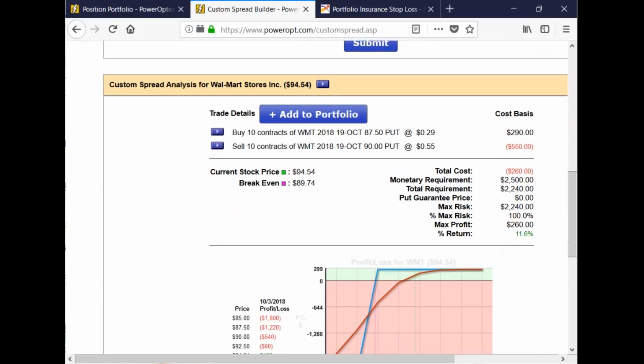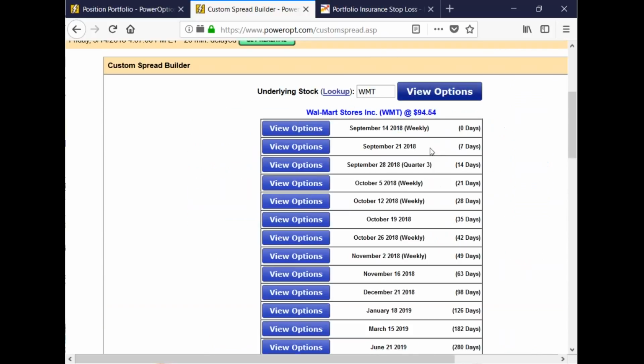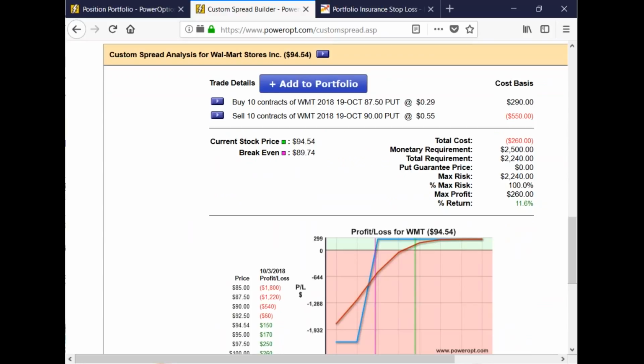And so Khokon is looking at an 11.6% return as long as Walmart stays above 90 in the next roughly 41 days. 19th, 35 days, I apologize. So it's 35 days away. Okay, now, there's no talk about managing this position right now because it was just opened. It's doing kind of what we want in this scenario. Right? Standard bull put credit spread.